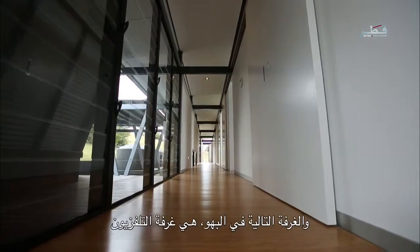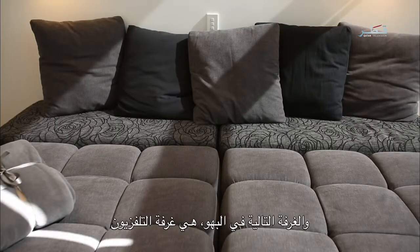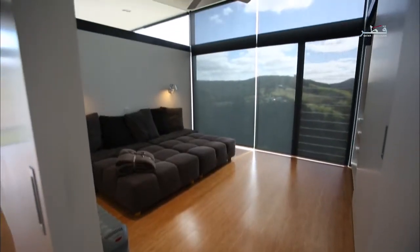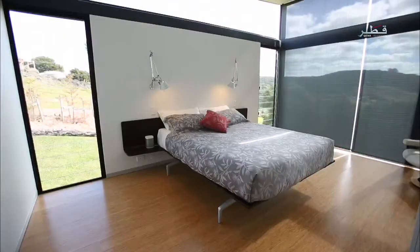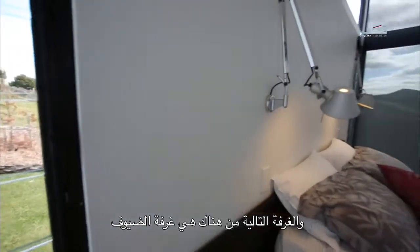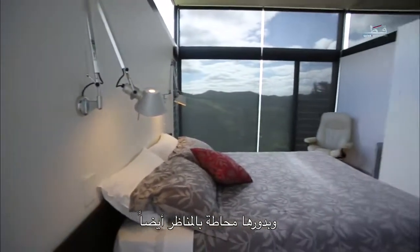The next room down the hall is what we've set up as a TV room, or can be a 3rd bedroom. The next room from there is the guest bedroom, and once again this is surrounded with views.